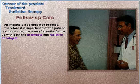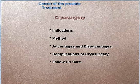Follow-up. An implant is a complicated process. Therefore, it is important that the patient maintains a regular, every 3 months follow-up with both the urologist and radiation oncologist. Cryosurgery.